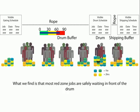What we find is that most red zone jobs are safely waiting in front of the drum. This is how we design the drum. Any item which is actually in the red zone should be lying in front of the drum. That means it still has a wide range. It could arrive at the 60th hour or it could arrive at the 85th hour. But somehow all the jobs lying in the red zone should be lying in front of the drum.